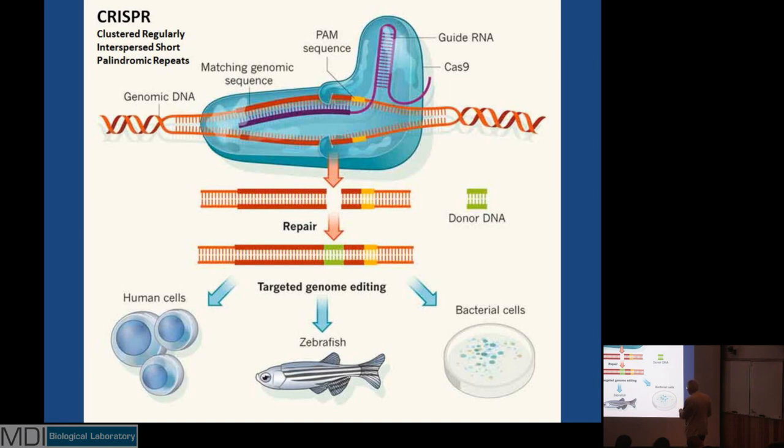It's done in bacterial cells. It's been done in zebrafish. And it's also been done in human cells, very recently in China, to correct the gene for beta thalassemia in human embryos. Now, the embryos weren't allowed to go very far, but they were able to correct the thalassemia disorder, which is a blood disease. Okay.